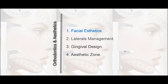The first group, which is facial aesthetics, as you can see over here. I'm not going to put any theoretical things over here. What I'm going to do is show actual clinical cases, so I can make myself understandable through visual pictures and photographs from my own patients.